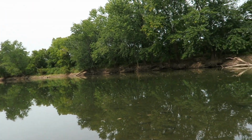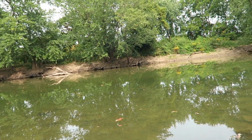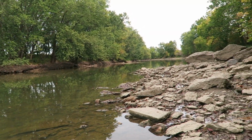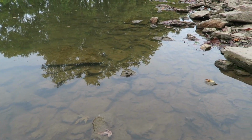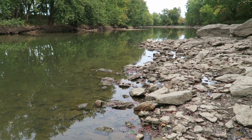Looks like the water level is actually fairly low, which is really lucky because I'm trying to get to another location in this area, which is a ghost town that was flooded, and I think the water level might be just low enough to see some of the remains. See just how shallow it is. If I tried, there might even be an area where I could walk across the whole thing.